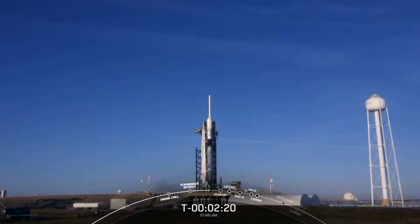Now, the Starlink payload continues to be healthy. The Falcon 9 team is tracking no issues on the rocket. Weather is looking great, as you can see there on your screen, and the range is green for launch.